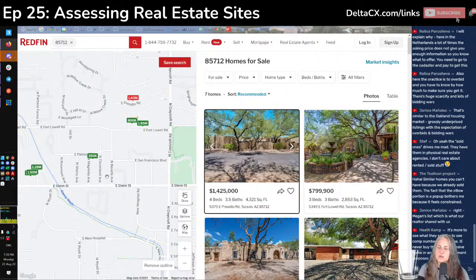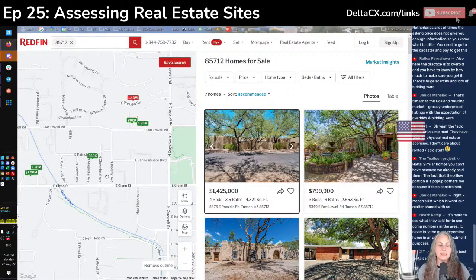Heath says it's more to see what they sold for, to see comp numbers in the area. For example, never buy the most expensive home in the area for investment purposes. True, Heath, but that requires knowledge of that. It requires knowledge that you understand home values, investment, comps, and assessments, appraisals rather, and things like that. And not everybody knows that. So today we're talking about knowledge design, and Heath accidentally has a great example of something a lot of people won't know about or understand. They'll just think, homes I can't have.